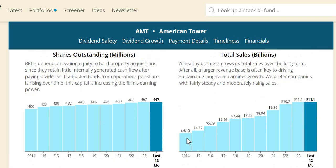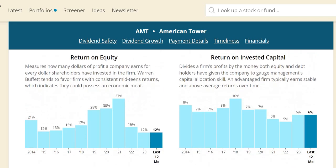And numerically speaking, they have nearly tripled their top line from 4 billion to 11.1. One thing that is incredibly typical with REITs, they will dilute your position as a shareholder, as we can clearly see with American Tower Corporation today, going from 400 to 467. But do know, in fact, this is one of those REITs that doesn't dilute your position at a very quick rate, and do keep an eye on that metric as we run through the rest of the REITs today in comparison to this.